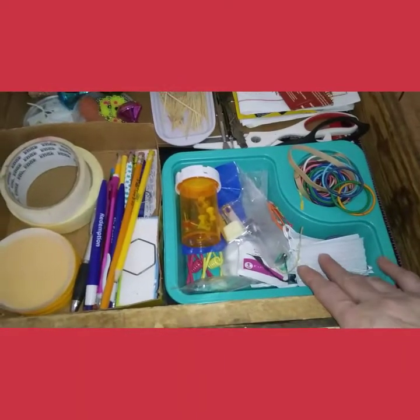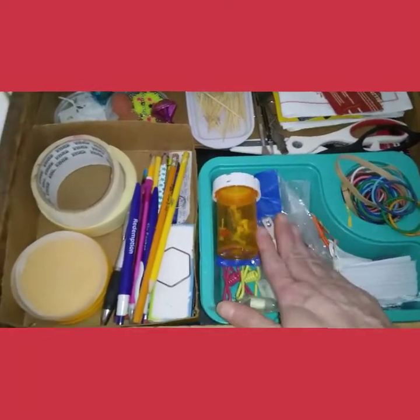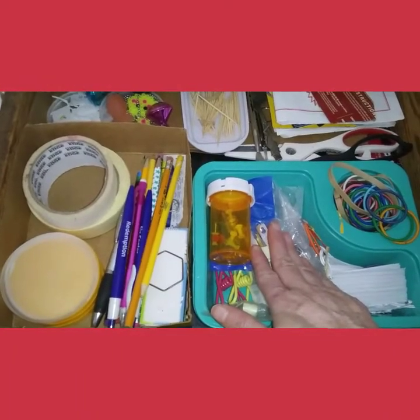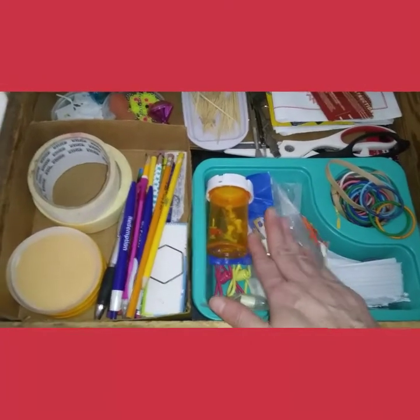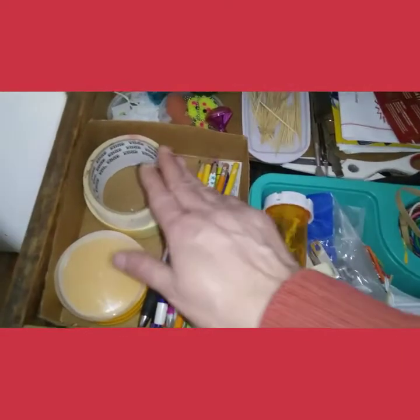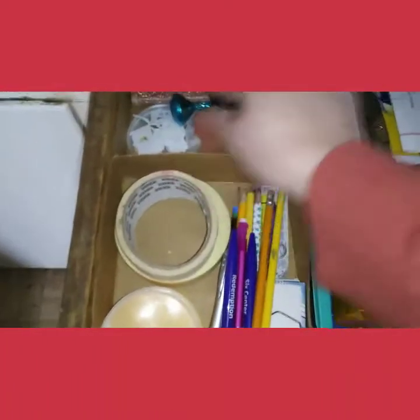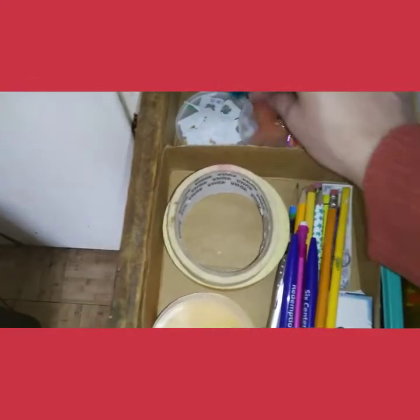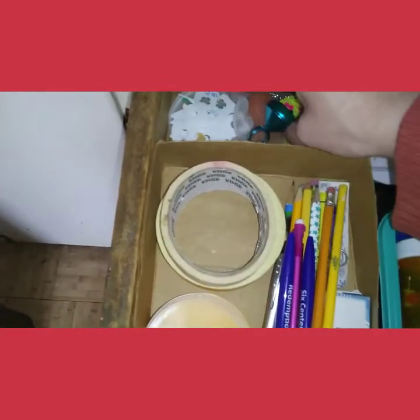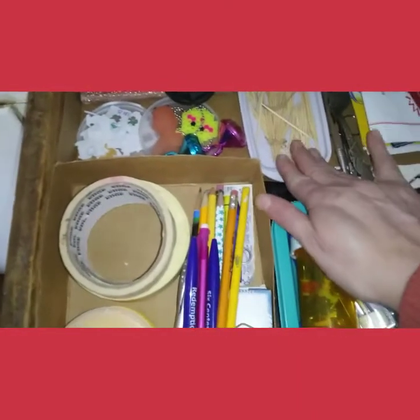I keep my bag and bread ties. We use them for everything. And all the little baggies that hold the curtain hangers are in one place, as well as extra pencils and crayons. My masking tape, as well as lids. I use some of the lids to store some of the little tiny things. And these that I use on plugs to label them.